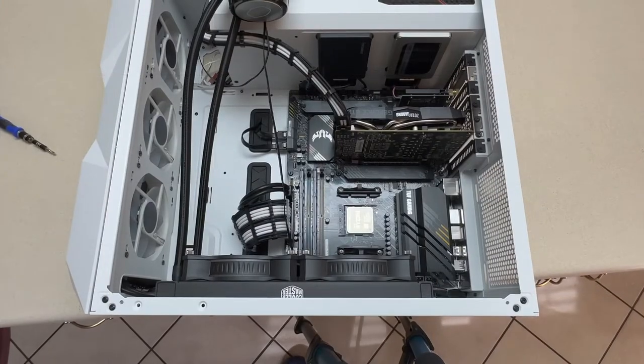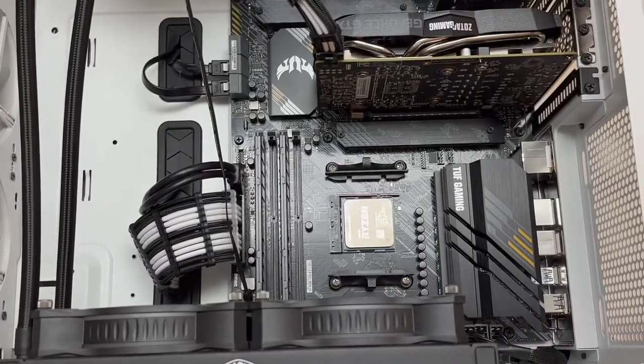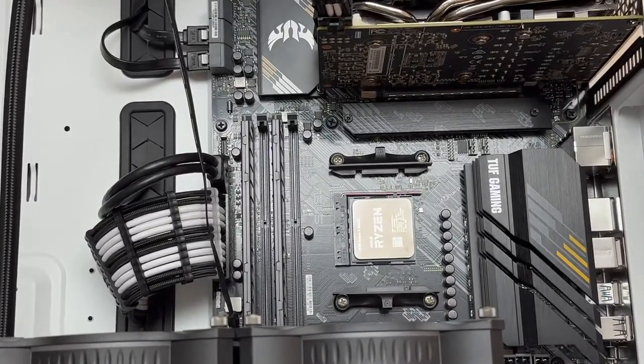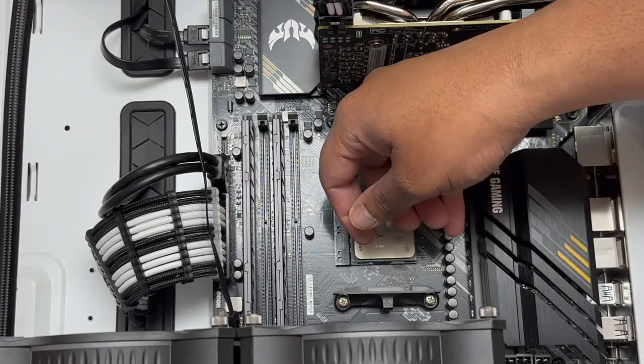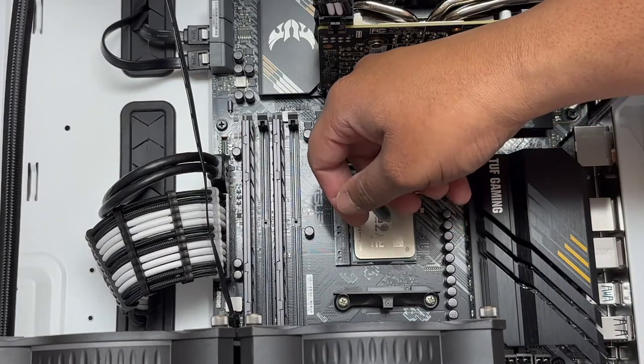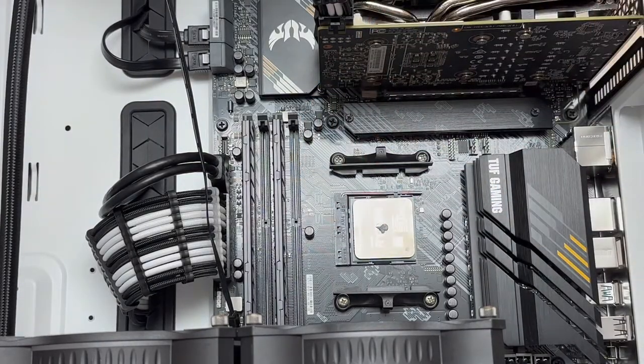Now, to install the AIO onto the board, it's fairly simple. We're not doing the connection of the AIO to the actual motherboard. We're going to install it onto the CPU. So, the first thing you want to do is get you some thermal paste. I usually do just the dot. Dot in the middle is fine. Just like that. Get you a pea size, put it on there, get your screwdriver ready. You don't really need a screwdriver, but just in case.